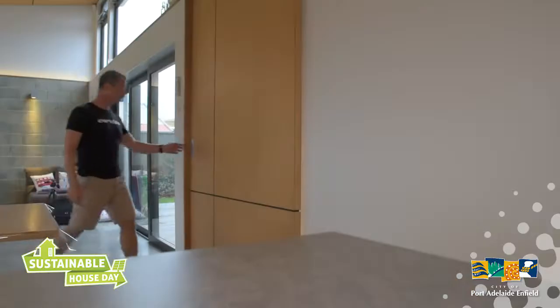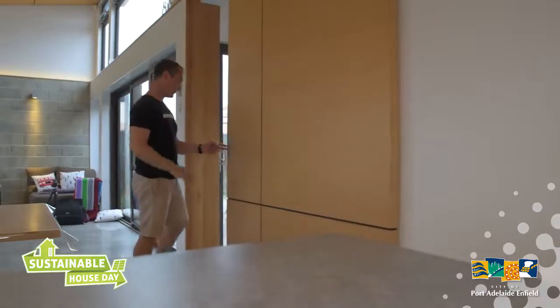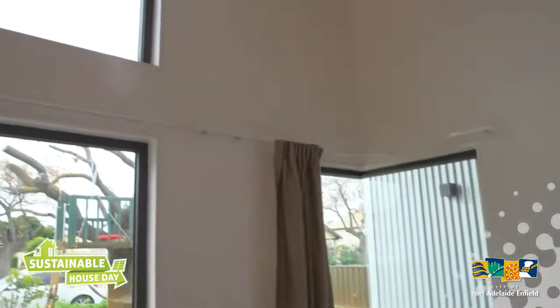There are 3 pillars of sustainability. The first, and the one that most people know, is environmental sustainability. So it's such that the house doesn't produce a lot of waste. When it's built, there's not a lot of wastage. When it's being lived in, there's not a lot of wastage.